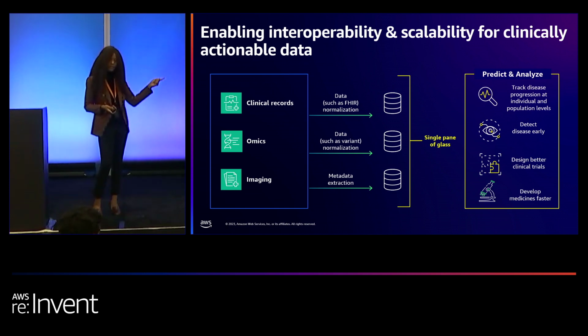I want to call out the right side of this slide. The use case matters. The value delivered matters. So whether it's to detect diseases earlier, to design better clinical trials, develop medicines faster, or the very top, it's not just about predicting and analyzing, but is there a way for us to track disease progression at both the individual or population health levels to think differently about health and care management?